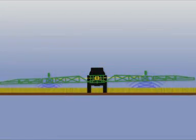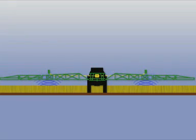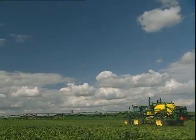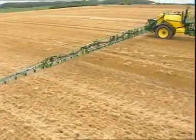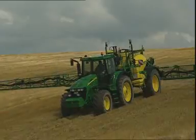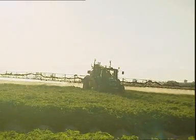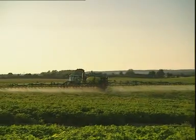And since BoomTrac measures 50 times per second the height and position of the boom, it can respond much faster and more stable to changing field conditions. Whether you work on flat or sloping fields, drive at low or high spraying speeds, spray on bare soil or in dense crop, BoomTrac does not have the compromises from the competitive machines.